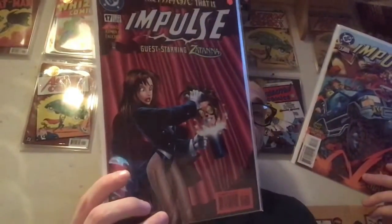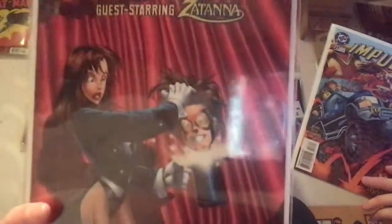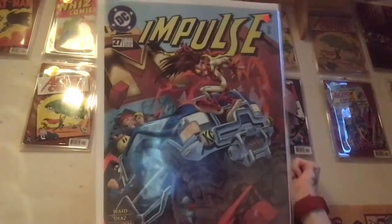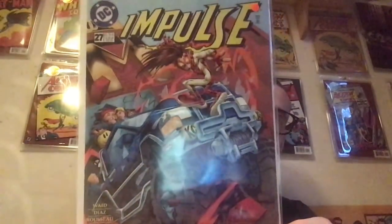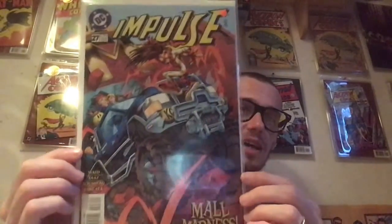Got Zatanna on that one. I love the art style as well. I know it's overly cartoony, but I really like it. It suits the character. And then issue 27. But his hair just gets longer and longer as the issues go on. It's fantastic. Until at some point he goes bald. I don't know why, because I haven't read them, like I say.